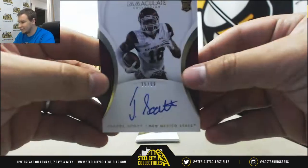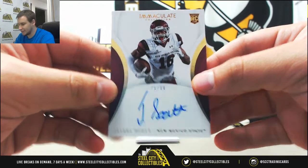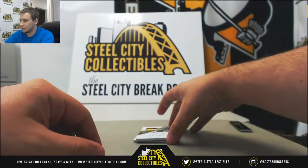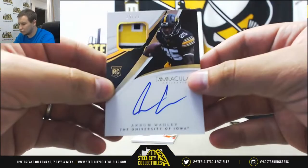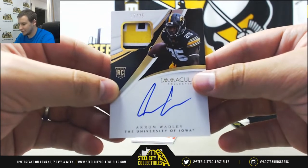Rookie autograph 75/99, Jaleel Scott, New Mexico State. Rookie patch auto 25/25. It's jersey numbered twice. Akrum Wadley, University of Iowa.